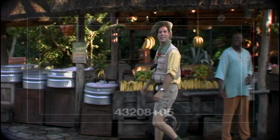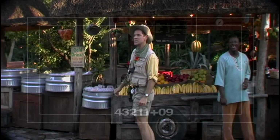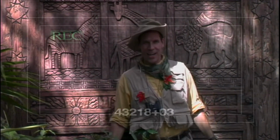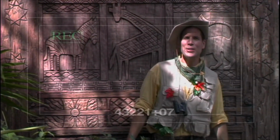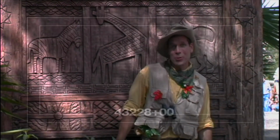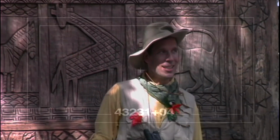Jumbo! Jumbo means large female elephant. Oh, that's Jumbo. Ah, civilization. A chance to discover the quaint African village of Harambe. Is that baby crying any louder? And cut.